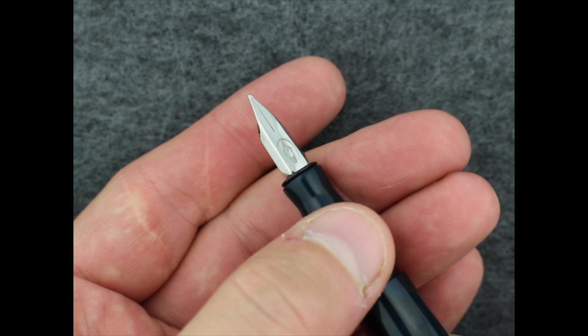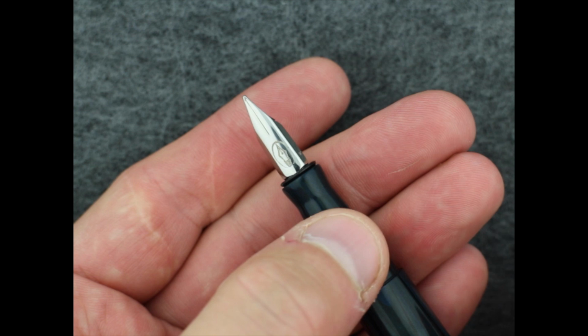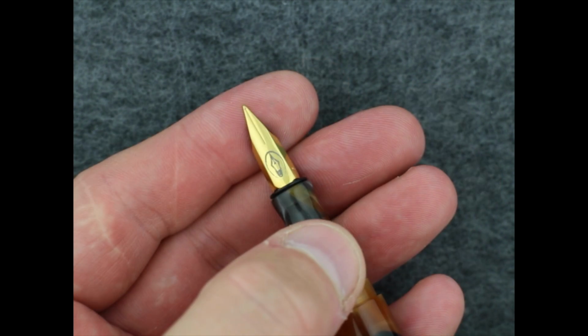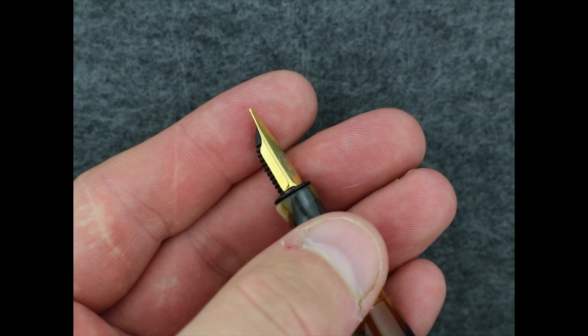Now, the one thing I will say, the only downside to this nib is that we can only get them in extra fine, fine, and medium. That's all that we can offer on this pen. There are no broads or italics.